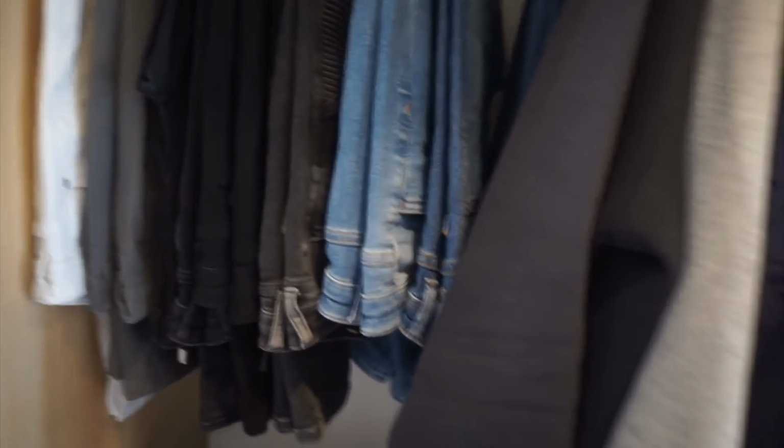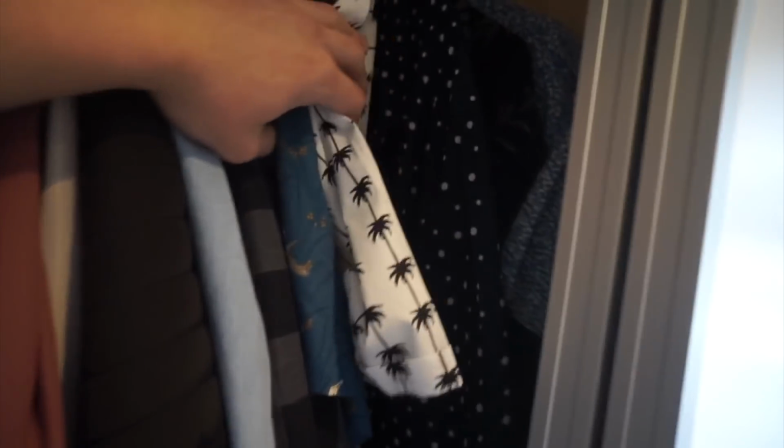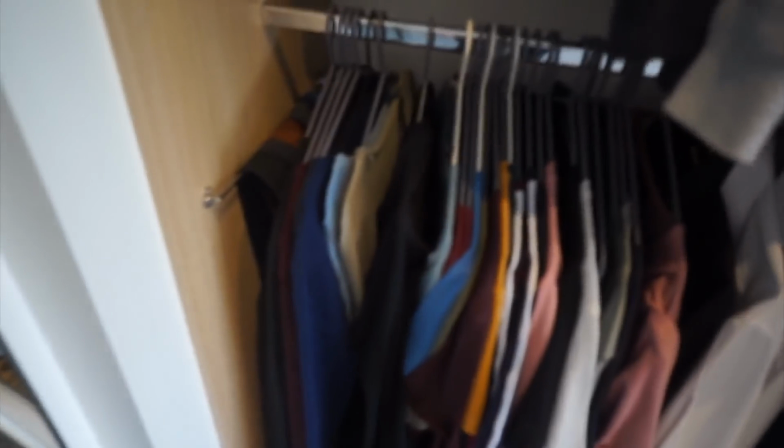So you've got all my jeans, quite a few pairs, white, grey, black, the usual blue. More jackets, hoodies, shirts, denim shirt, more summery shirts. Got all my t-shirts, jumpers, belts. A few more button-down dressy shirts, blazers, you can see in there. Yeah, that's my wardrobe. And then I'm actually lucky enough to have my own bathroom.